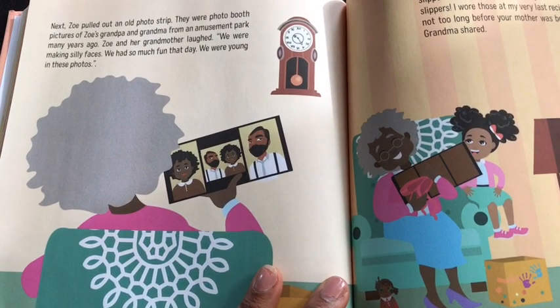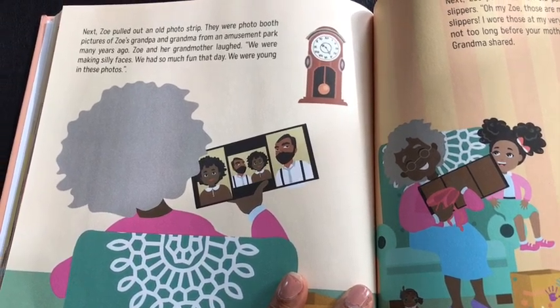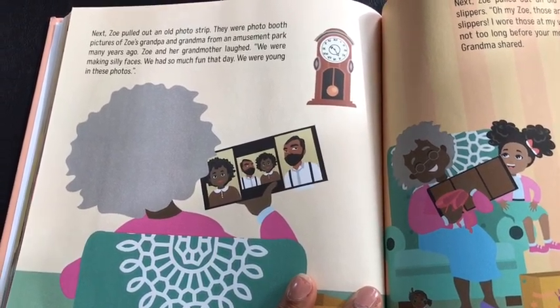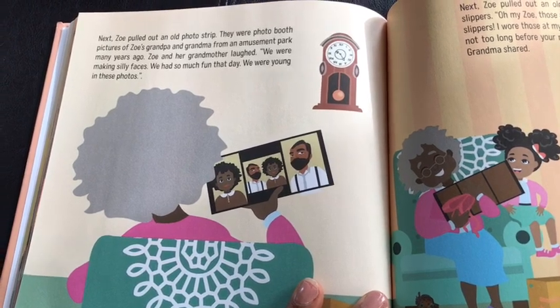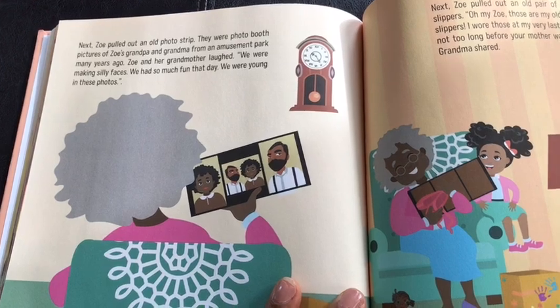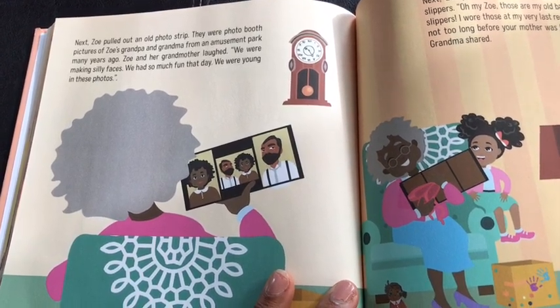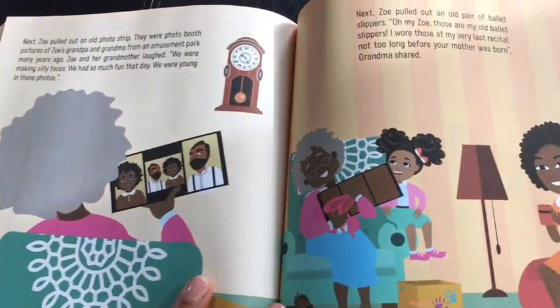Next, Zoe pulled out an old photo strip. They were photo booth pictures of Zoe's grandpa and grandma from an amusement park many years ago. Zoe and her grandmother laughed. We were making silly faces. We had so much fun that day. We were young in these photos.